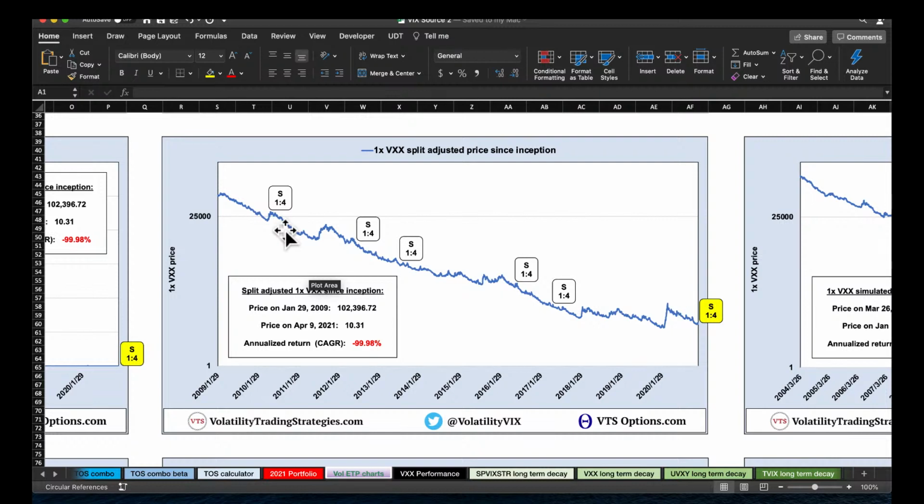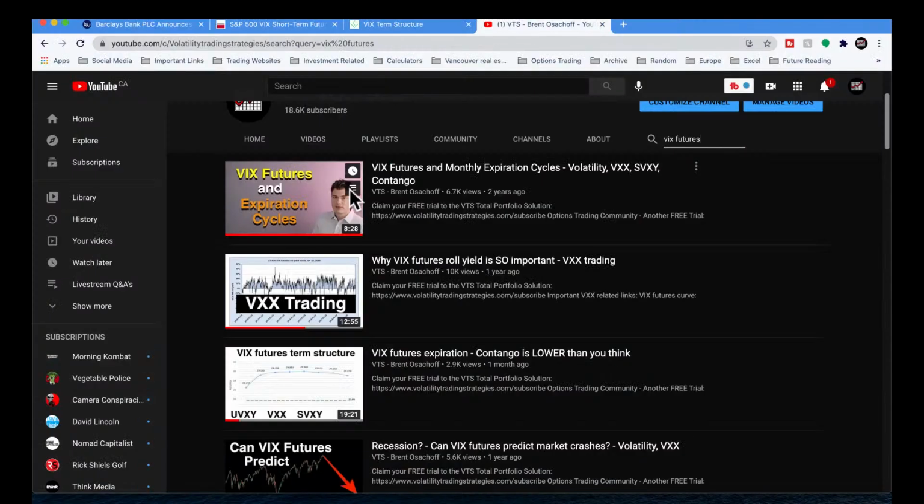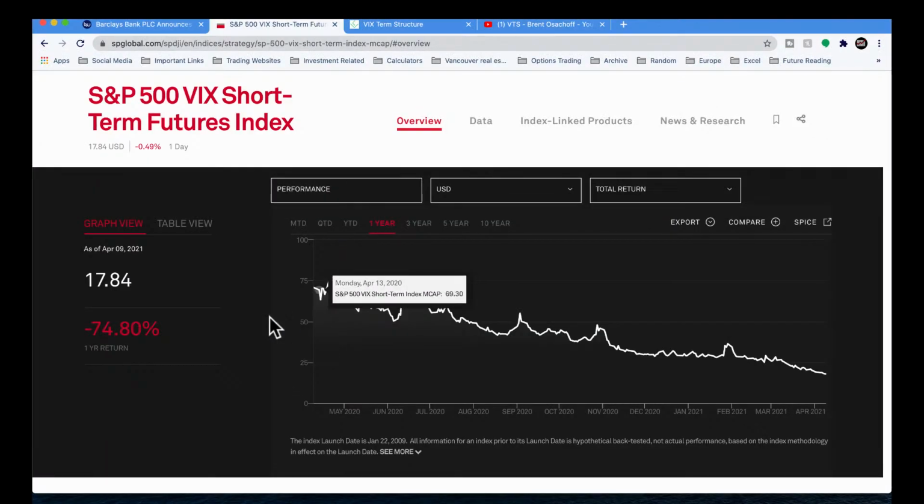Again, it never printed that. The VXX probably traded anywhere from single digits up to hundreds, low hundreds. But they always do these reverse splits. And the reason this is happening is, again, we're getting back to that methodology. This is not people buying and selling the VXX causing it to go down that much. It's not because a whole bunch of people are shorting it.